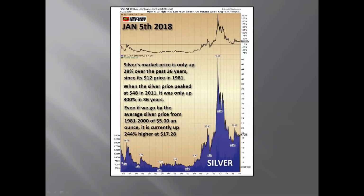And then if we take the average here, which was $5 for 20 years right in here, and divide it by the current price, it's still only up 244%. So clearly we could see, compared to the Dow Jones, which is up 2,500%, JP Morgan is up 4,000%, Caterpillar is up 4,000%, Amazon is up 80,000%. The metals are not the bubble. The metals are not a bubble. And I don't see their prices falling because the cost of production is the baseline.